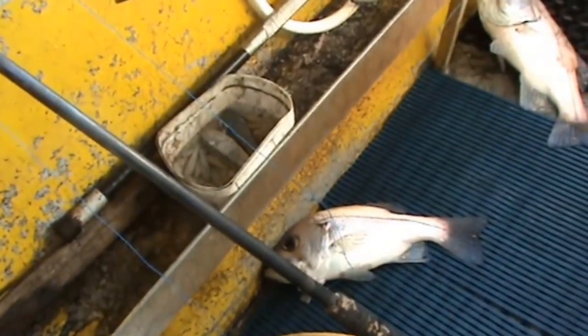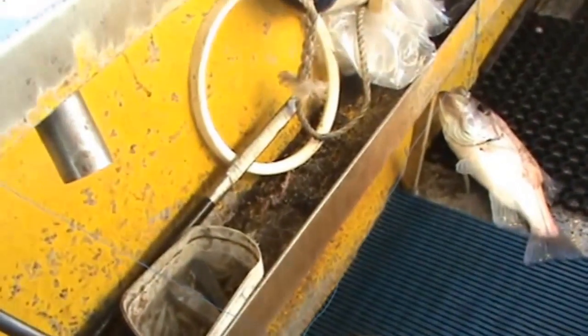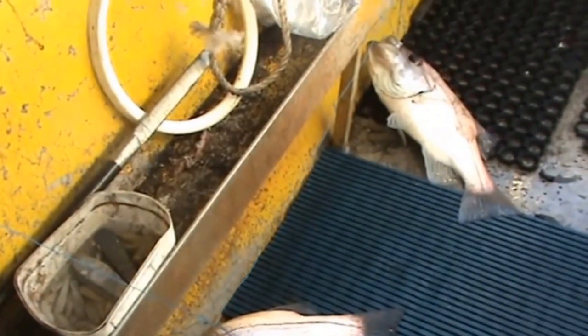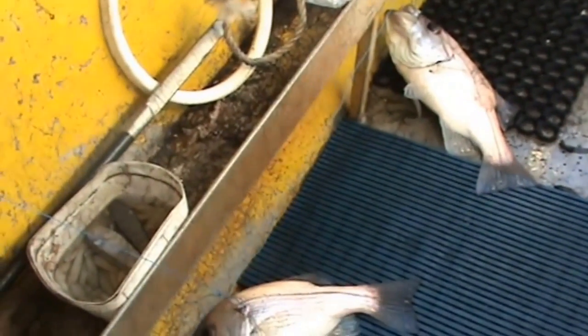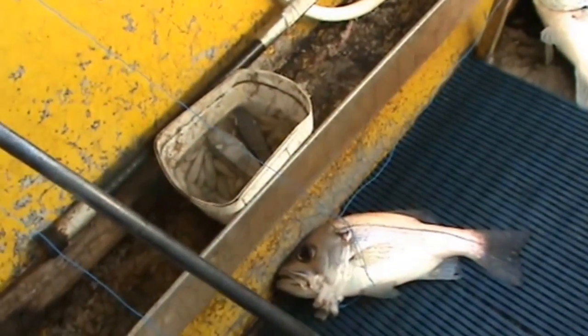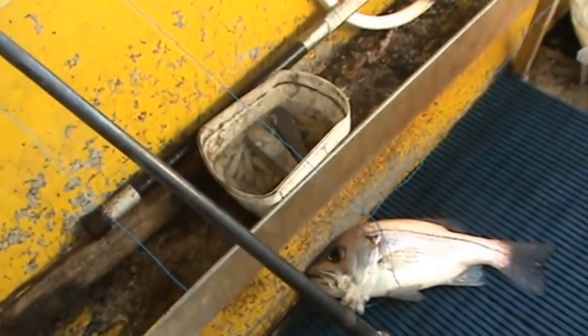Just a quick update. 2 pearl perch here. Pearl perch are known as chicken of the sea. So there's very few fish that are equal to pearl perch as far as a table fish.